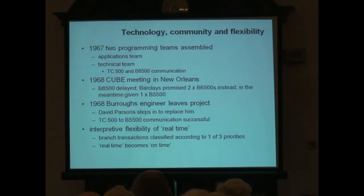Meanwhile, in 1968, one of the applications team members from Barclays goes to a CUBE meeting, a cooperating users of Burroughs equipment user group, and is told by one of the Burroughs engineers, you're not going to get the B8500 on time, you're going to get two 6500s instead. And in the meantime, we'll give you one of these smaller B5500s. So Barclays top management go ballistic.